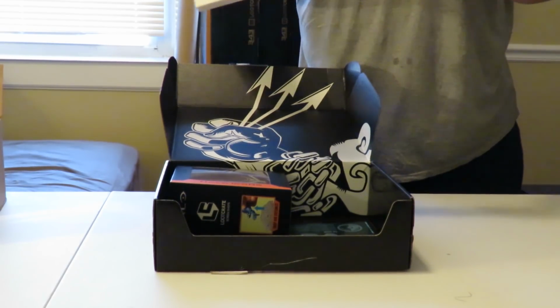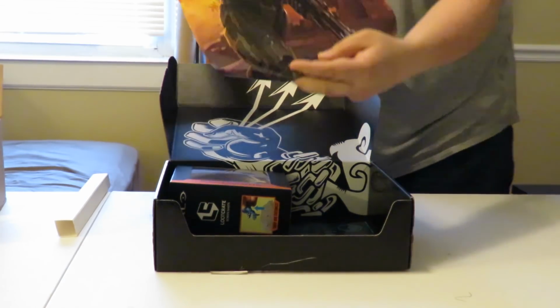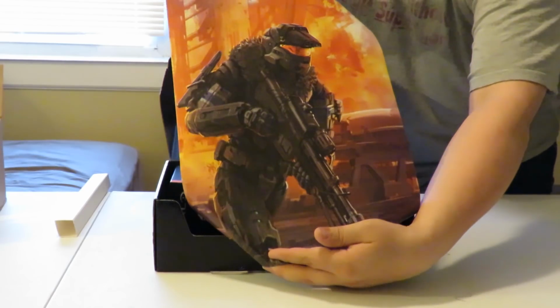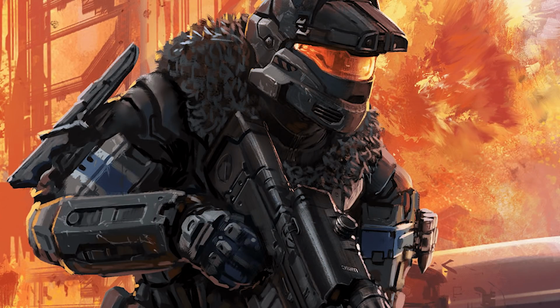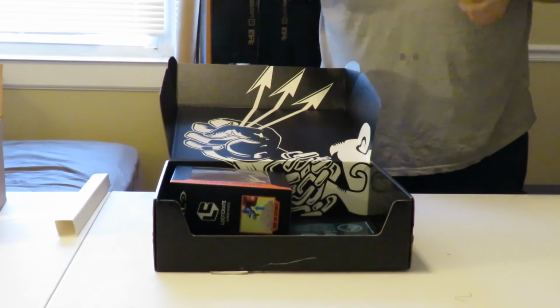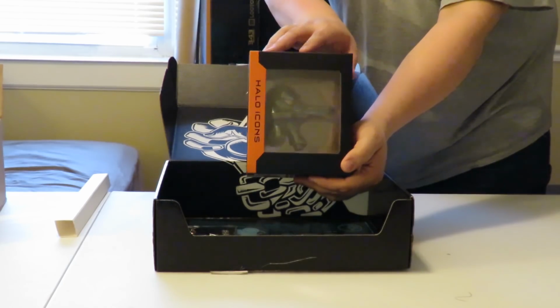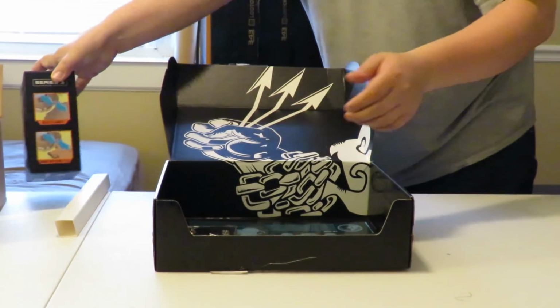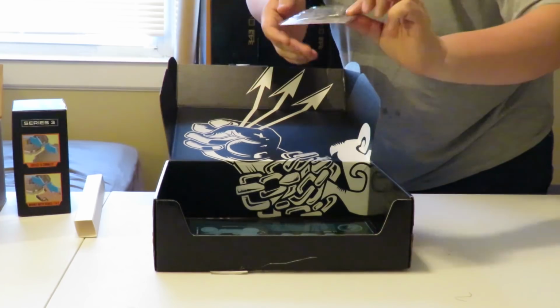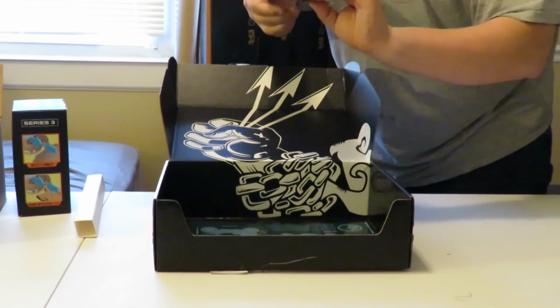Next, of course, is the poster, which feels a bit bigger than normal. It's a nice vertical of June. I'll put the official art up on the screen. But, oh, Battle Scarf. That's what that thing was called. We, of course, have the Icons figure with June, which we'll save for last. Pin. Scout themed Mongoose is appropriate.